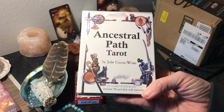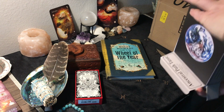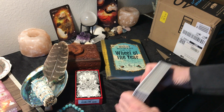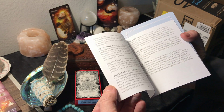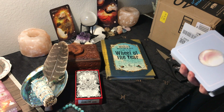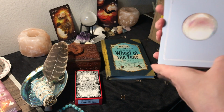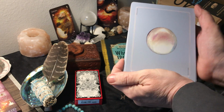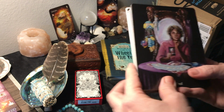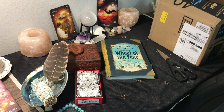This one is the Ancestral Path Tarot. I am in love with this. I got this at work Friday and I've kept it. I haven't played with it at all, waiting to do it with you guys. It comes with a pretty basic book. I get so upset when they don't come with really good books. I tried looking for a PDF for it. These are big cards. I have pretty big hands and these are really big. Let me turn the light on, because these are pretty dark. Okay, there.